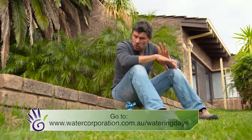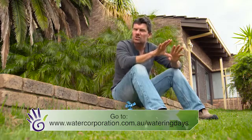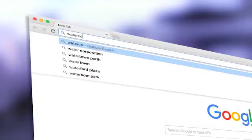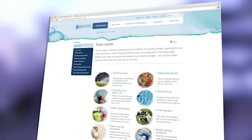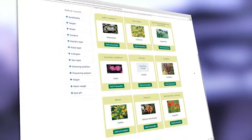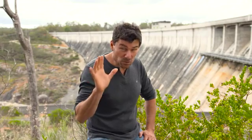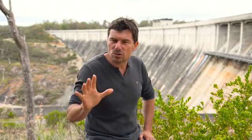And you can find your rostered watering days in 3 easy steps. Just go to watercorporation.com.au/wateringdays. If you can throw into the mix a move towards water-wise plants for your garden, and there are heaps listed on the Watercorp website, then you will be building a much more drought-proof landscape. If we are all careful and we treat water as we should, as a precious and dwindling resource, then we can make massive changes to our water use with just a few small changes.